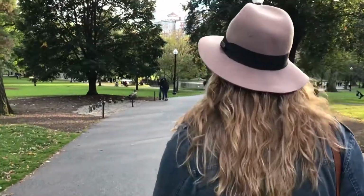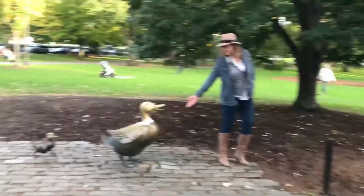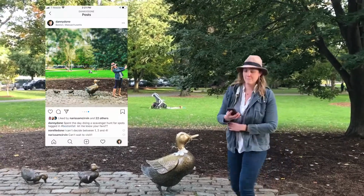So we are on our way to the Make Way for Ducklings. And it's usually a thing for kids to do, but that's where we're gonna end our day today. All set? All set.